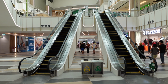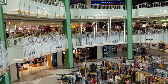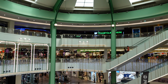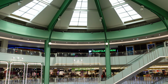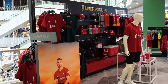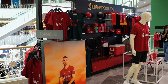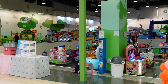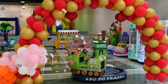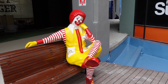Just take a look at the upper level. Of course, the inevitable Liverpool FC store. Can't see any West Ham stores here anywhere. And the top floor is where to bring the kids. Hello, mate.